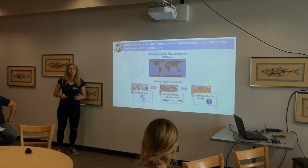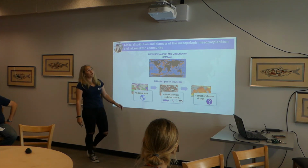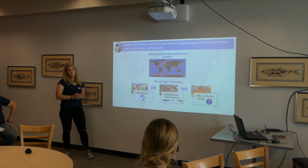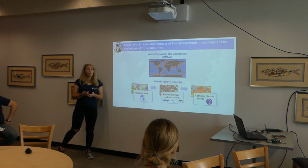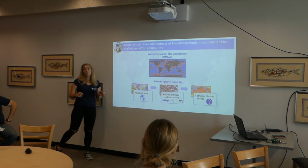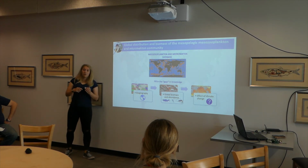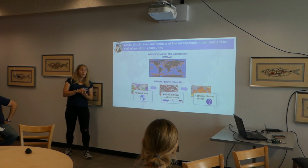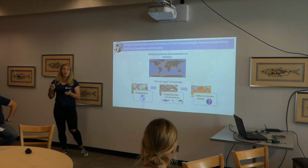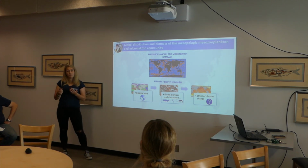And by using this complete data set, I would be able to combine it with environmental data and model the global biogeography of various zooplankton and micronekton taxa. And if I know the global distribution, I will be able to estimate the biomass of each community, as well as a global estimate of the biomass. And again, knowing the interplay between environmental factors and the existing biomass of these organisms, I would be able to estimate how changing climate conditions can affect this distribution and biomass values.